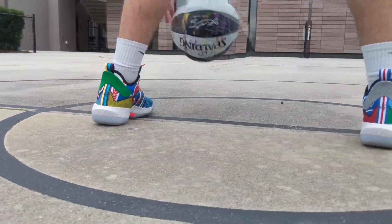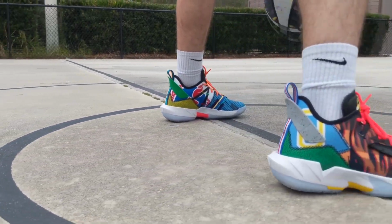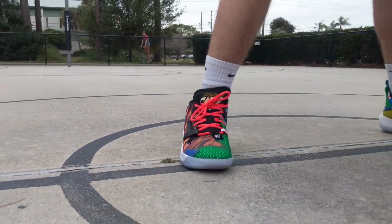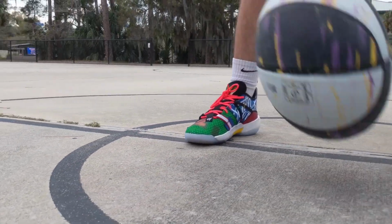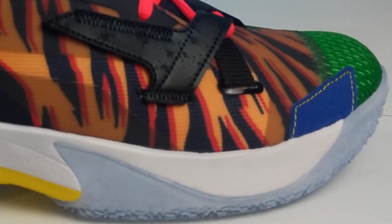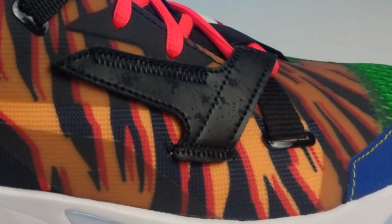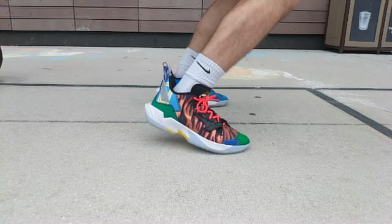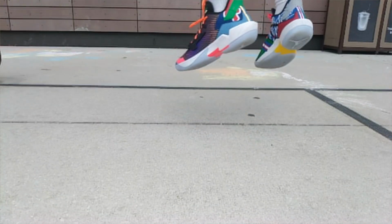And to finish up with the materials, with Westbrook models, aside from the One, there's always going to be a bunch of materials in play, like canvas, mesh, leather, just different stuff like that. But what really stuck out to me is that there is a piece of black material to the left of the laces that felt weird to look at, and it does have a purpose, kind of holding the bottom shoelace together, but it's a little bit extra and it didn't really need to happen.